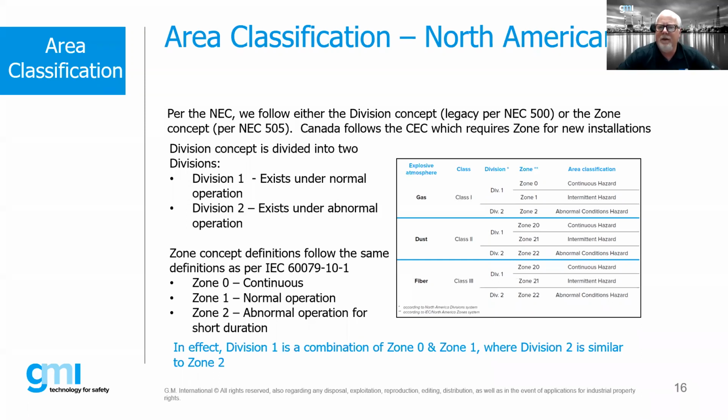Well, if you had, for example, an area classification that was Class 1, Division 1, and you had a product that was Class 1, Zone 0 rated by an NRTL, you could use a Zone 0 product in a Division 1 area. If you had a Class 1, Zone 1 North American approved product, you could use that product in a Class 1 Div 2. You can't use a Zone 1 product in a Div 1 area. And there are some restrictions on Zone 2 products in Div 2 area classifications. But in general, there are some areas in which you can use a North American approved zone product in a division hazard.